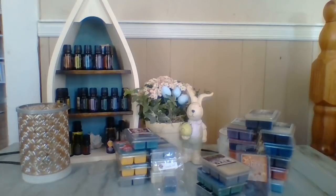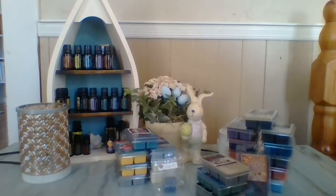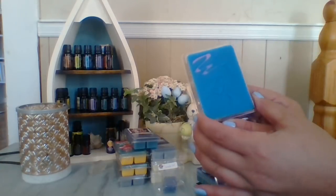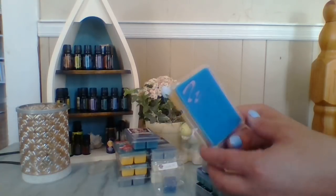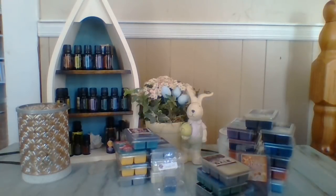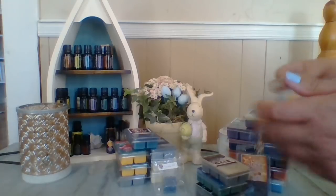This one is the New Girl Violet Sweet Lolly and Cupcakes. Sounds adorable. It's got a really cute bicycle, and there's like a basket with flowers up here. I know you can probably not see it. Oh, that one's really pretty. I get mostly violet and sweet lolly. Perhaps that bakery cupcake note will come out more when it's warming, but this is really nice.